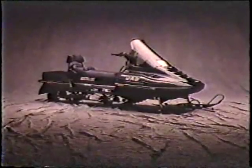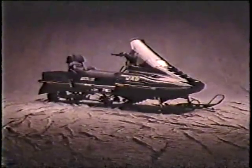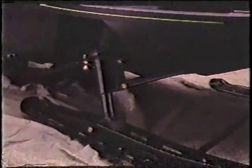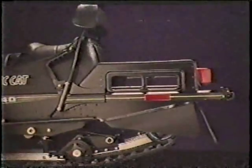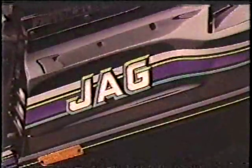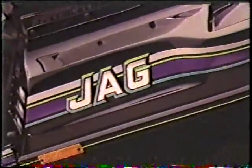The Jag Long Track features a 440cc fan-cooled engine, 151-inch track, the Arctic AFS independent front suspension, an articulated rear suspension, reverse gear, heavy-duty hitch, and a high windshield. And it comes in either one-speed or two-speed transmission models for extra pulling power when you need it.